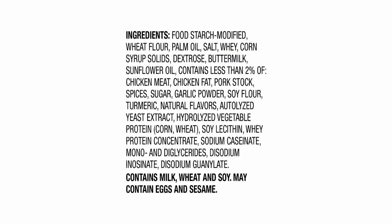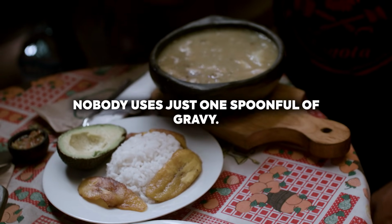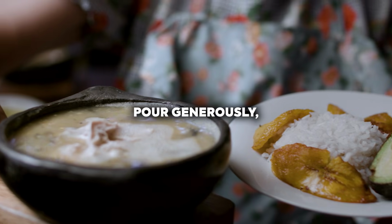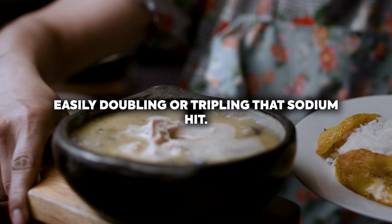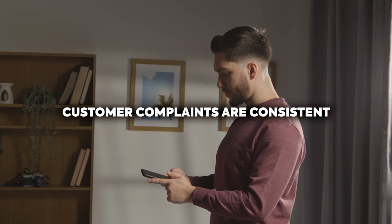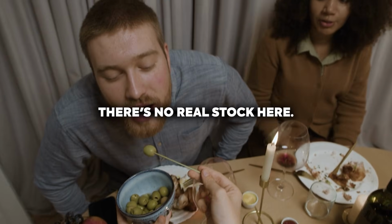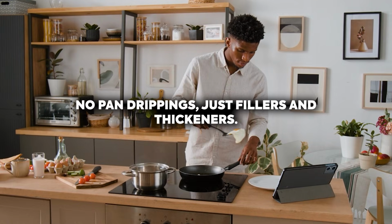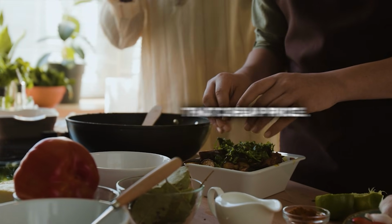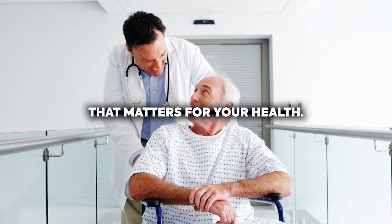One serving packs around 500 milligrams of sodium, but let's be honest, nobody uses just 1 spoonful of gravy. Most families pour generously, easily doubling or tripling that sodium hit. Customer complaints are consistent: clumps, bitterness, metallic aftertaste. There's no real stock here, no pan drippings, just fillers and thickeners pretending to be gravy. That cheap price? It comes from cutting every corner that matters for your health.